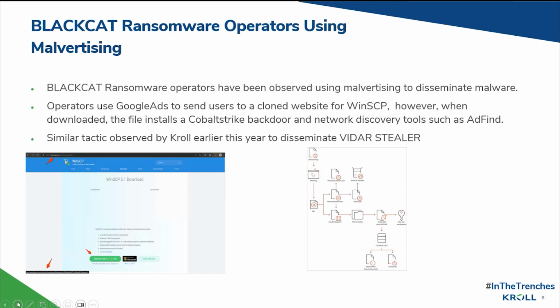Our CTI team previously reported on a similar tactic where a threat actor used GIMP, which is an open source image manipulation application, as a vehicle to distribute the Vidar stealer. Once the user downloaded and executed what is supposedly the WinSCP application, Cobalt Strike was installed on the host.